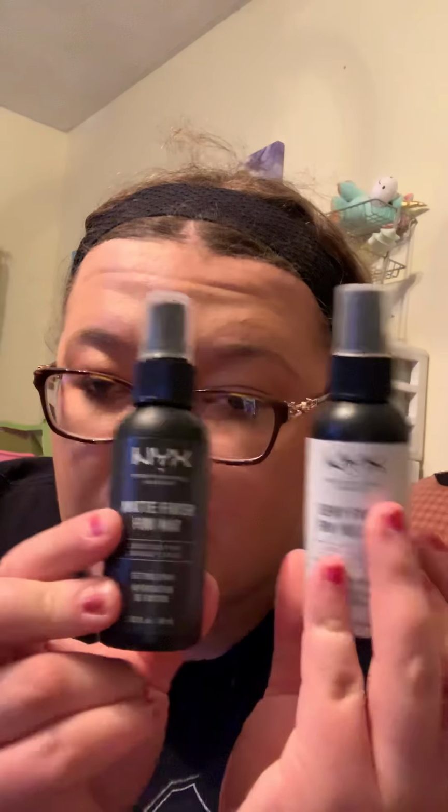Now we're going to go into the 2 setting sprays that I own, which are the NYX Matte Finish Spray and the Dewy Finish Spray. I have them both. They're both brand new. I got them at Christmas. There's a little bit missing out of them, but what do you expect? I do use makeup daily. And it works with all of my brands of foundation and powder. I just sometimes don't feel like wearing it all the time, you know? But if ever there's a day that I don't wear makeup, that is either because I'm sick or it's too late in the afternoon to put it on.